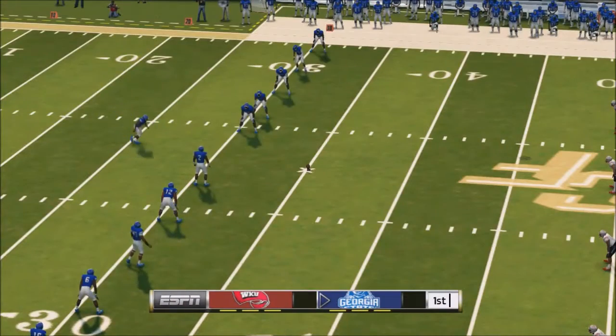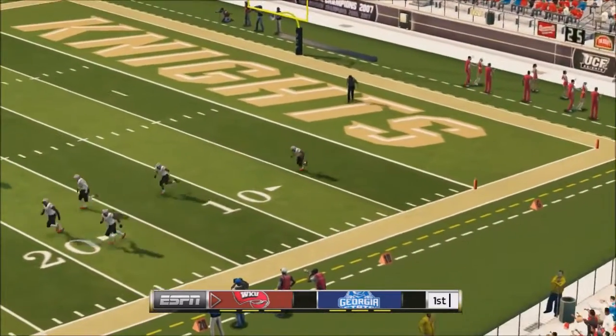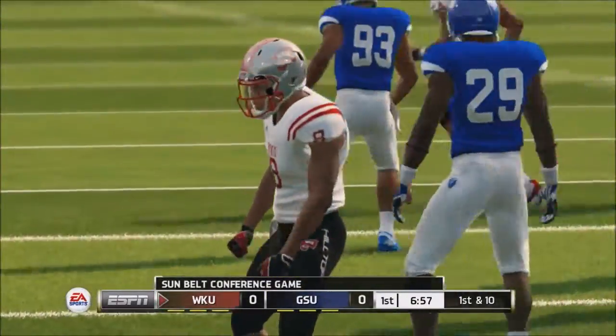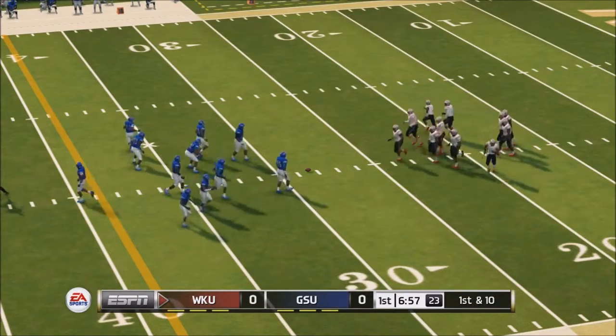Georgia State is lined up to kick the ball off first, and we are ready to go. Deep to return. He'll take it from the two, and down he goes to the 28-yard line. The quarterback brings his troops out of the field for the first drive of the game.